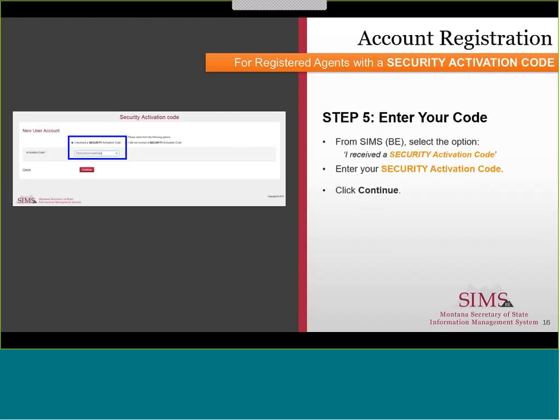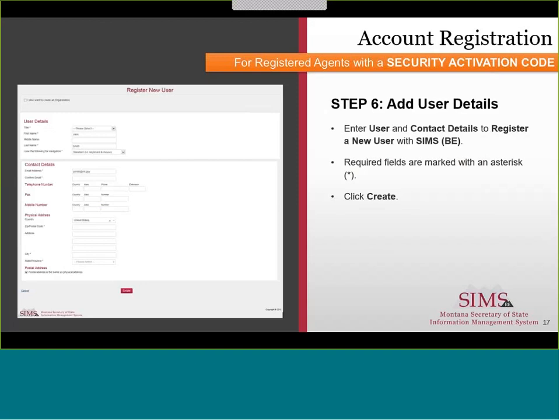Step 5. Enter your security activation code that you received in the mail. Step 6. After you enter your code, create your SIMS BE account by filling in the required user information on the screen.